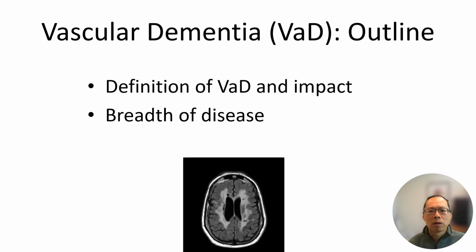This breadth makes for a difficult topic to discuss in a single session, so I'll be limiting our discussion today to simply covering 2 core topics listed here. The purpose here is not to be comprehensive, but to provide you with an opportunity to expand future knowledge, which can be gleaned through many excellent reviews in the literature. In brief, the objectives of this discussion are to, 1, define vascular dementia, its impact, and its clinical diagnosis, and then 2, describe the heterogeneity of this disease by illustrating several of the vascular conditions that lead to dementia.